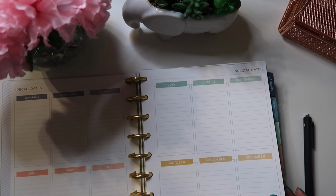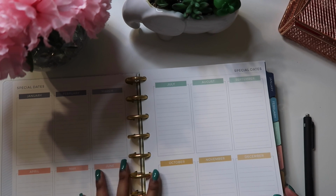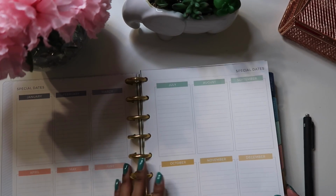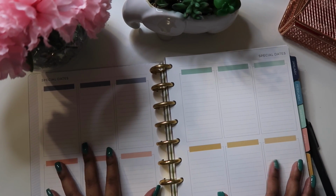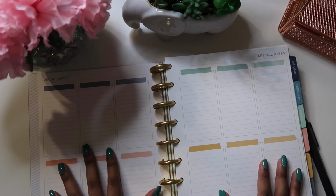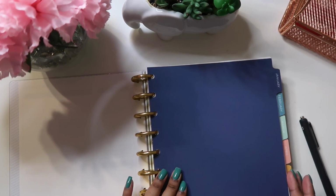And then we have an area for special dates, which I typically don't use. Not in my budget planner. In my regular planner, I actually use the special dates, but in my budget planner, it pretty much stays blank. And then we have another area for special dates without the months on them, so you can use this for whatever you want to. And that is it. So then we get into the months.